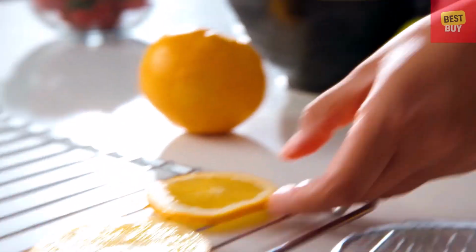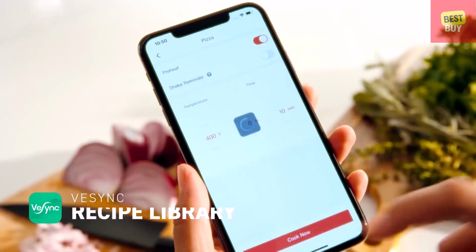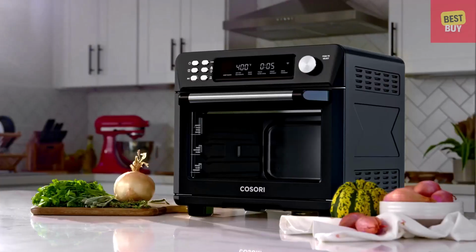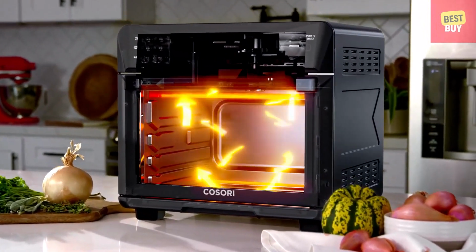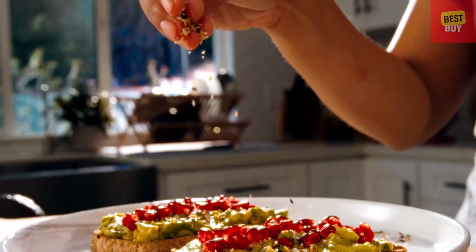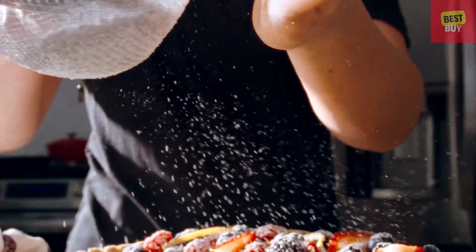With 12 cooking functions and smart capabilities through the free VSync app, you'll have everything you need to satisfy any craving. Rapid heat circulation and air crisp technology cook your food quickly and evenly, so you can whip up new favorites for breakfast, lunch, dinner, and everything in between.